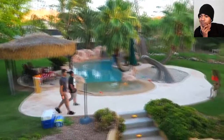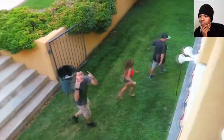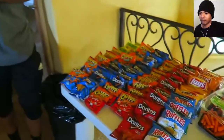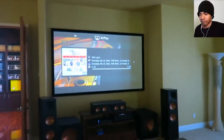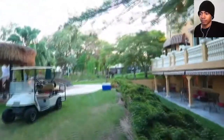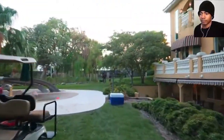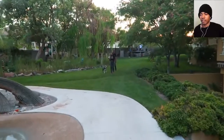Everyone's having a good time. It was a bunch of kids swimming at first, but they went to the game room, as you can see. Dang. We got a lot of people here. Dang. Even dogs. She's just chilling. It's so lit at my house right now. Rhino's out. Rhino! Rhino asking for food.